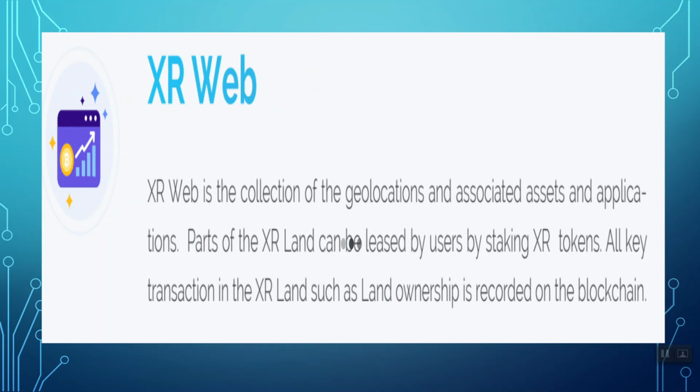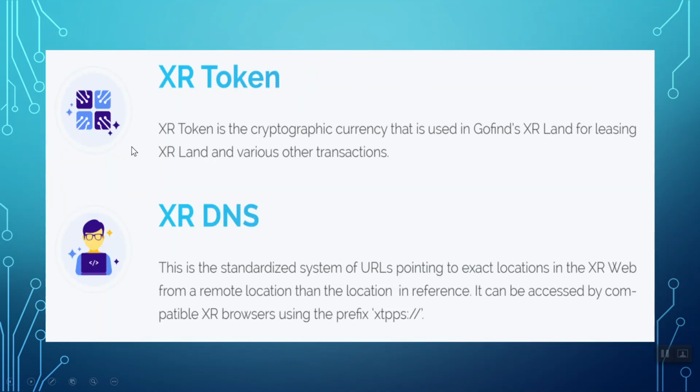Anyways, all right, XR Web. That's what we're going to be checking. It's a collection of geolocations and associated assets and applications. Part of the XR land can be leased by users by staking XR tokens. All key transactions in the XR land, such as land ownership, are recorded on the blockchain. XR token is a cryptocurrency that is used for GoFind's XR land, for leasing XR land, and various other transactions.